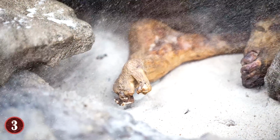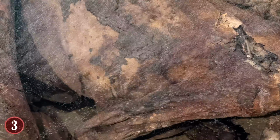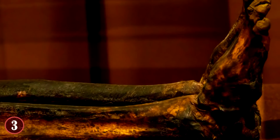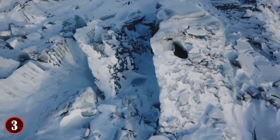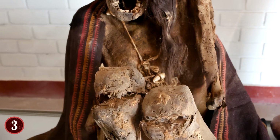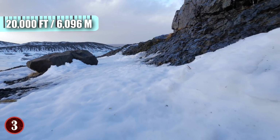Not so much. You see, when they first found the woman, they thought she had only been there for a short time. This was believed because her skin was entirely intact. And to top it all off, she had ice in her hair that wasn't from where she was frozen. However, as they studied her more, they were shocked to find out that she was actually about 1,500 years old. The ice literally preserved her body in a way that few are ever preserved. Nature itself preserved the body, which makes sense given that the body was found 20,000 feet above sea level.